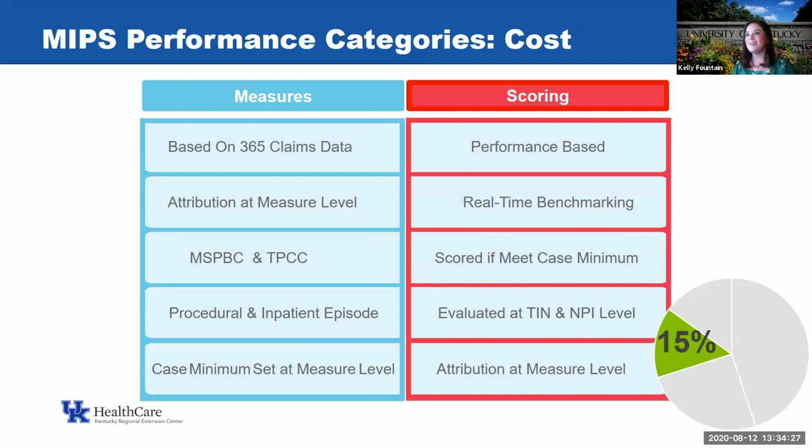Next slide, please. All right, so cost. I think cost is one of everybody's least favorite categories, at least it is mine. And CMS keeps changing this one on us. For those of you that have been around for a little bit longer, the value-based modifier was the foundation of the historical context for this performance category. It is based off of claims. It's looking at Medicare Part A and Part B, and it's really a 365-day snapshot with a run-out period. You don't get any feedback right now on how you're performing on cost until after the fact. So you really don't have a great way to keep a pulse check on this.